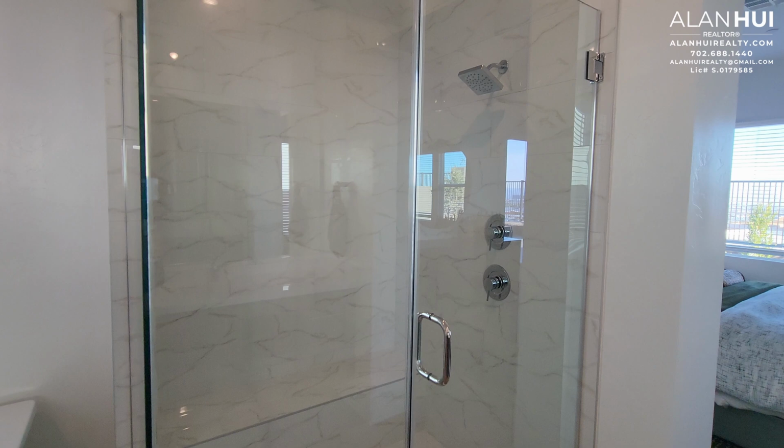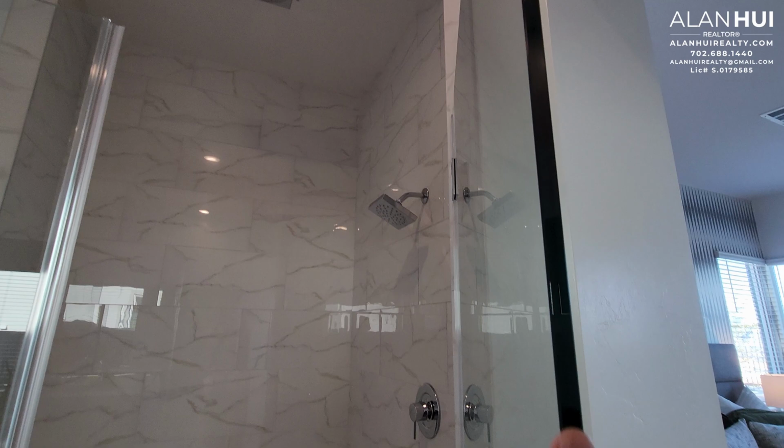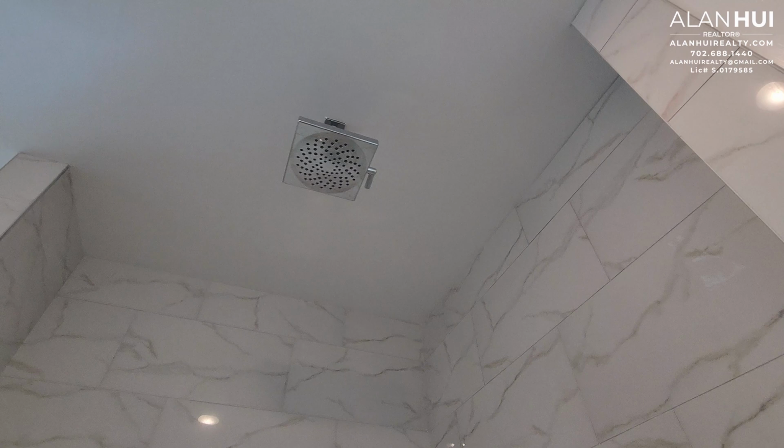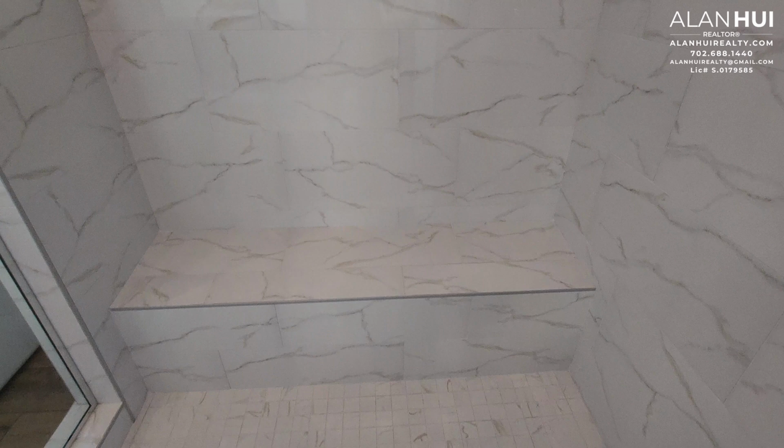We have a 3/8 inch tempered glass frameless shower. This shower will have a 12x24 tile and a Moen shower head, as well as a rain shower head. This shower will also feature a seat and a 2x2 tile shower pan.